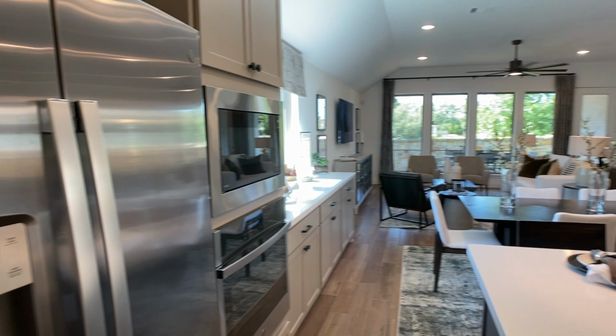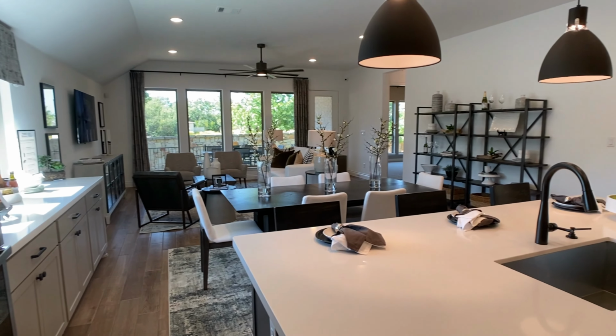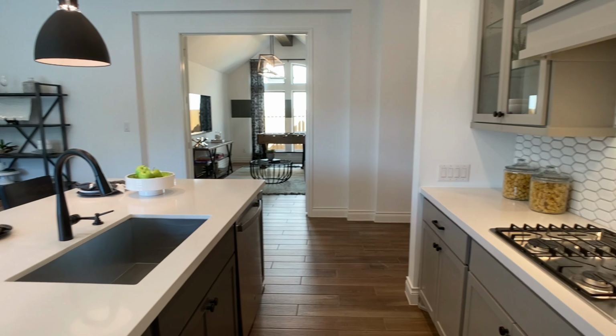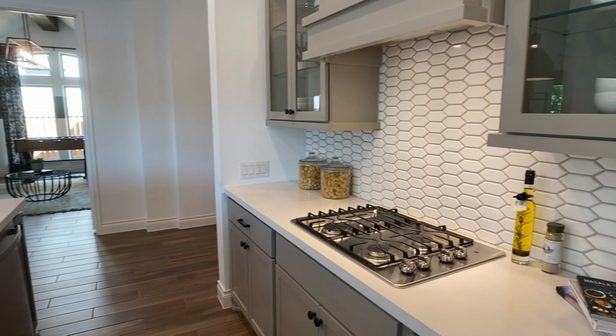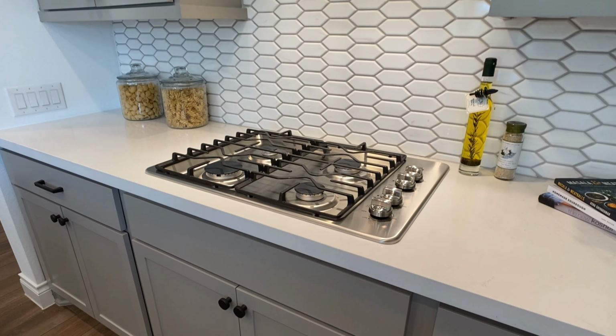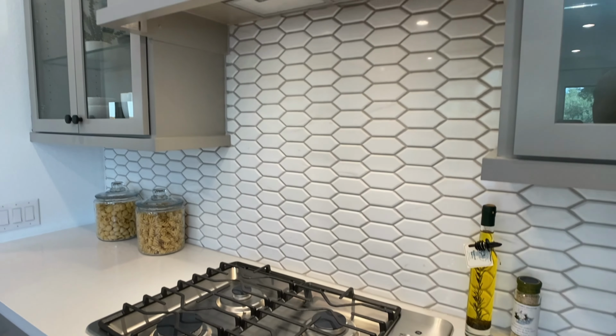Now, of course, that's something that could change over time. And this is where working with a realtor who can represent you on the buy side and tell you all the ins and outs of these builders and can tell you what has changed recently, it's always helpful when trying to make a decision on who to buy from and what to buy.